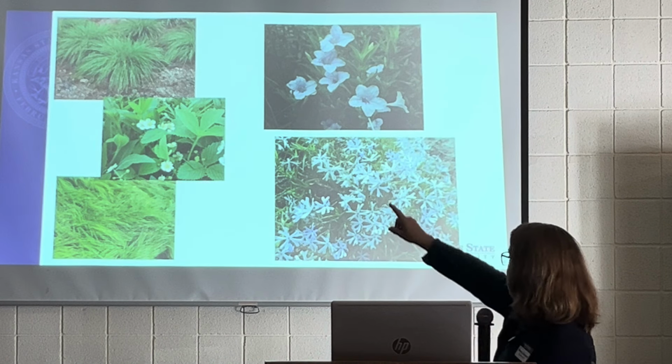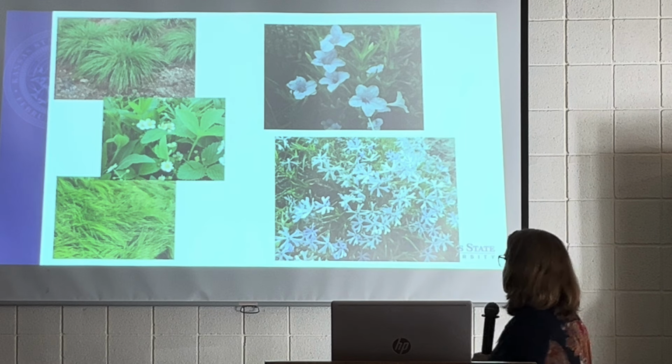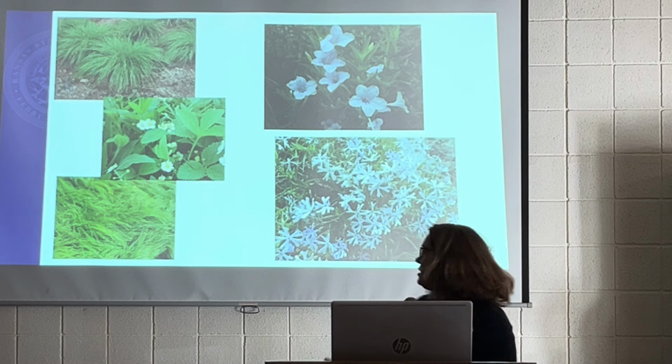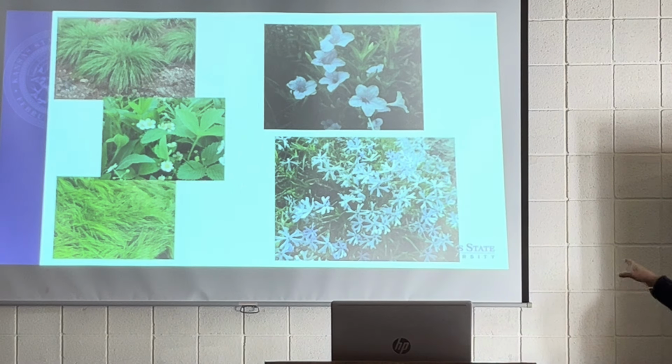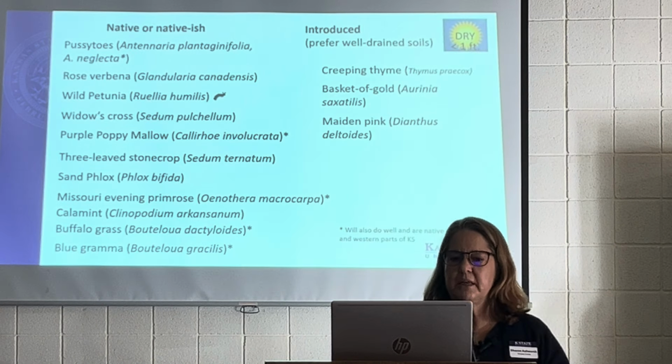There's a few more. There's a sedge up in the top left. We've got Ruellia, there's that strawberry. This is that Pennsylvania sedge, what it's supposed to look like. Well, it's taking a really long time. So another phlox. These are all great, pretty little species to plant.